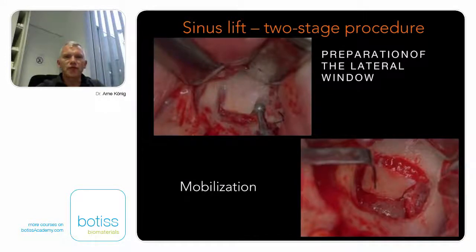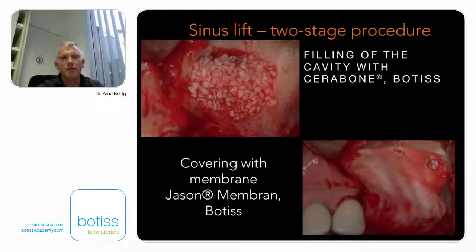The sinus lift in the two-stage procedure. In the left picture, you see the preparation of the lateral window by a diamond drill, and in the right picture at the bottom, you can see the mobilization. Next is the filling of the cavity with cerabone by botiss and covering with a membrane. Here is an adjacent membrane, also by botiss.